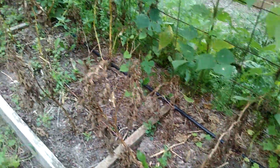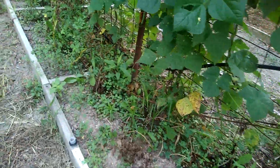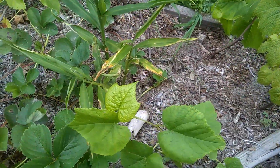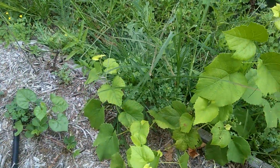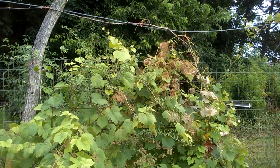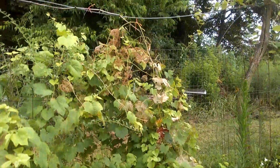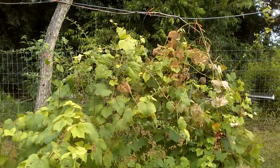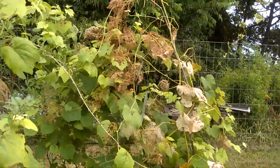Potatoes looking like they need dug. So after the rain, there's one still green. I'll dig some of those and hopefully replant some. Got some young grapevines that'll have to be dug up and put in pots. Another grapevine. This one died all the way back to the ground, so I'm trying to regrow it back up from the ground.